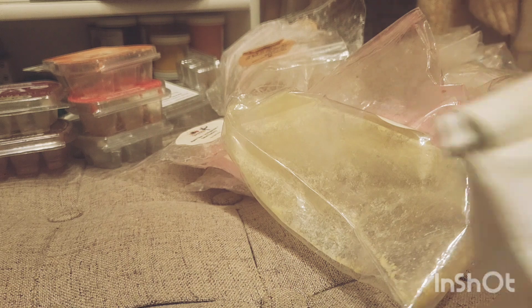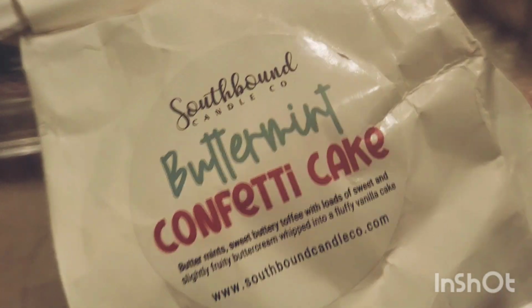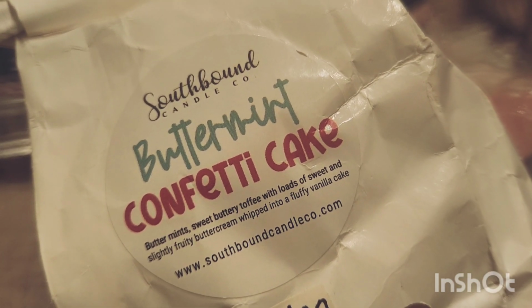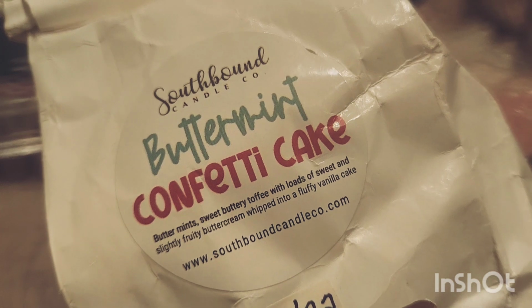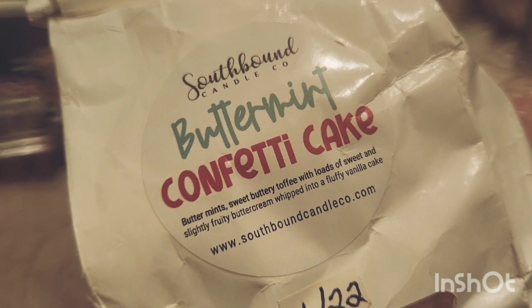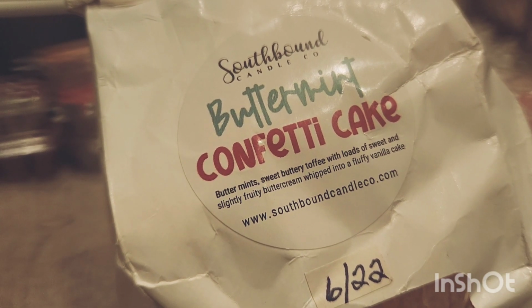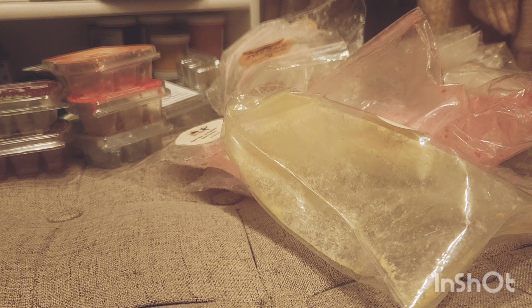From Southbound, I have this bakery bag in Buttermint Confetti Cake. My sister gave this to me. This is Buttermint's buttery toffee with loads of sweet and fruity buttercream and fluffy vanilla cake. This was nice, just your typical kind of buttermint scent, not too intense, which is what I like. I like a nice, soft, almost like edible mint. So this one was nice, not one I would seek out again though.